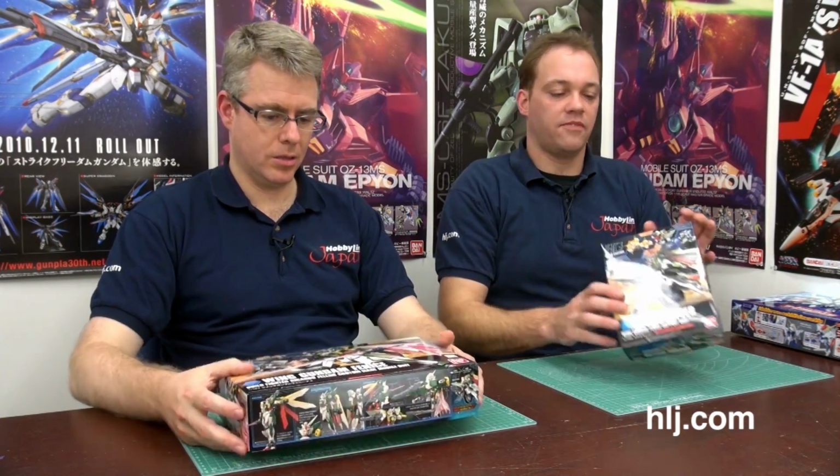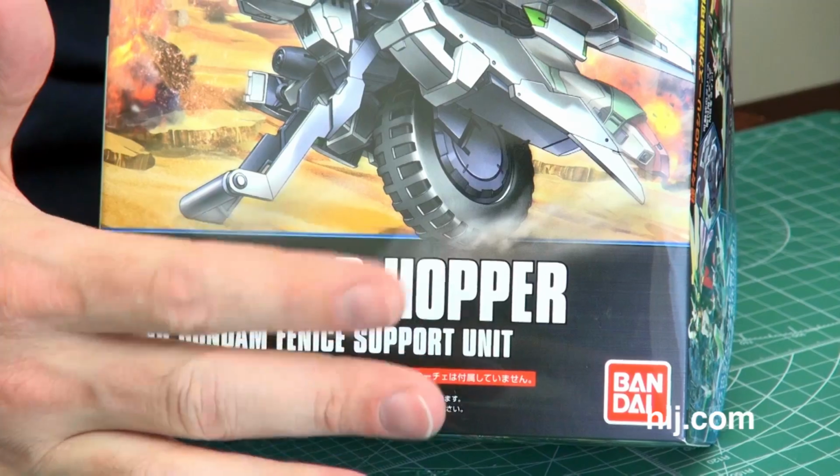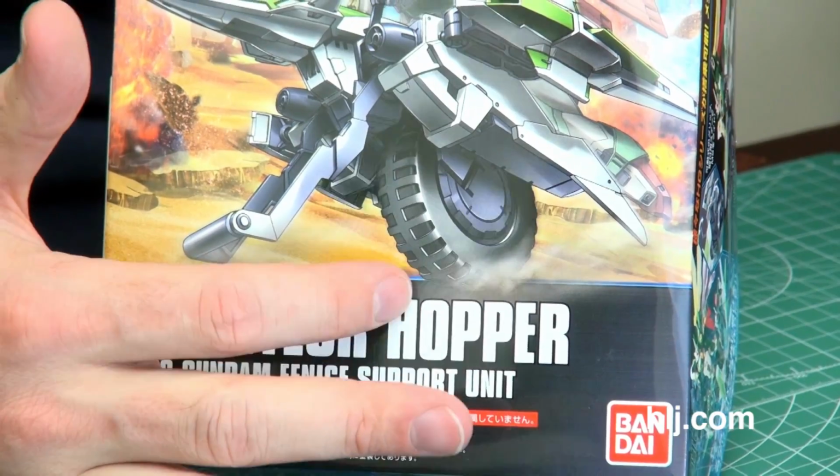But speaking of the Fenice, we have his ride here. This is the Meteor Hopper. Now I'm still confused, Ryan, because I have a Gundam with wings that needs a device to hop on meteors faster. But this has a wheel. How do you hop from meteor to meteor? Well, he has wings. He doesn't have wheels. How do you hop from meteor to meteor? I assume this is from the show. Maybe everything will become clear if I just watch that anime.